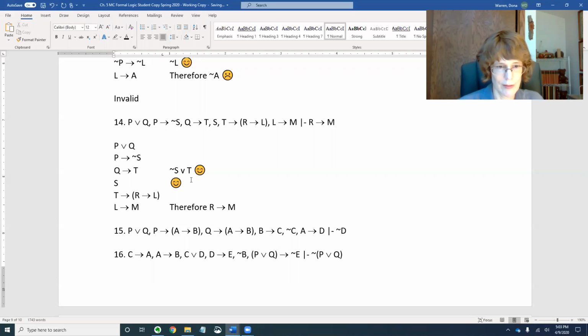Do you see it? If you don't see it yet, this might help. To say that I have S is the same thing as to say that it's not the case that I have tilde S. Okay, you see it now? I either have tilde S or I have T, but I don't have tilde S, so I must have T. Disjunctive syllogism, very good. You could also see it just by thinking S is the opposite of not S, and disjunctive syllogism says if I have an or statement and I have the opposite of one of the things ored, I can conclude the second thing ored.